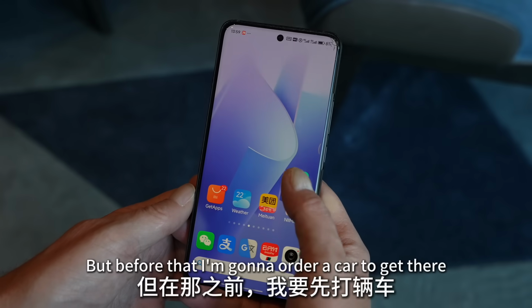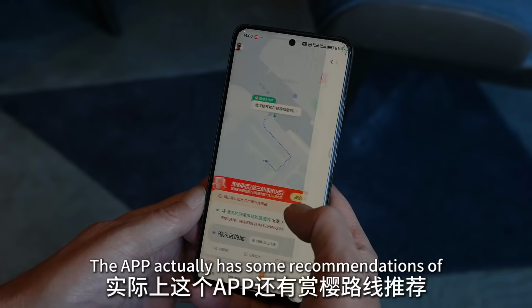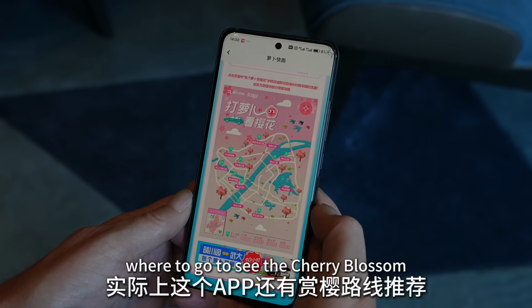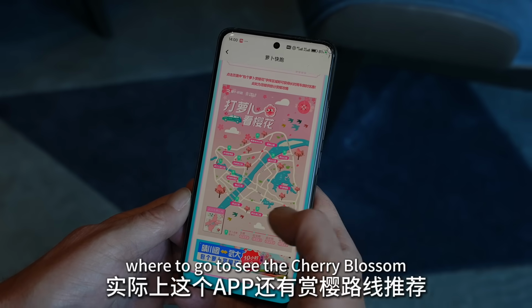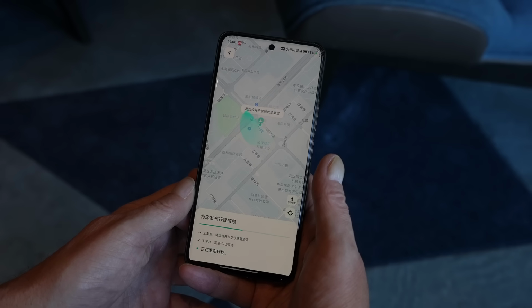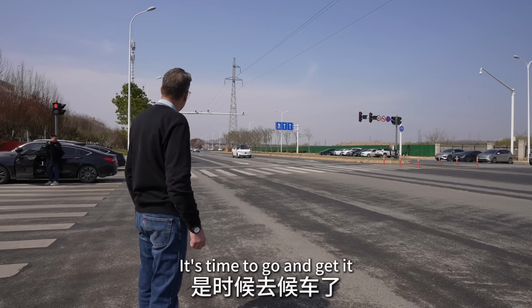But before that, I'm going to order a car to get there. So the app actually has some recommendations of where to go to see the cherry blossom. So I'm going to choose one of these. So I've ordered my car, time to go and get it.